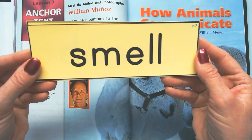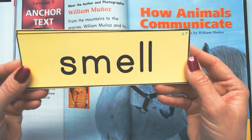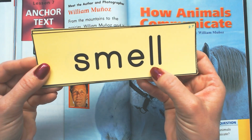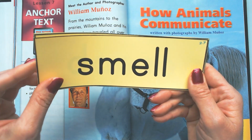This word says smell. Like when you use your nose to see how something smells. Smell. And look, it has a double final consonant. It just makes one sound, ul. Smell. Remember that one when we read it.